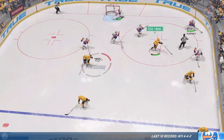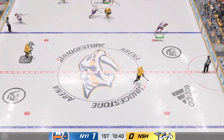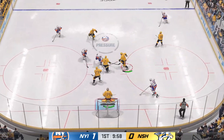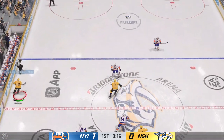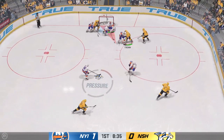Puck is dropped and he wins the draw here in the defensive zone. And now he moves it quickly to Engvall. Into the offensive end, right up the middle. And he slides it quickly to Horvat. Misses a golden opportunity there. Real difficult to get to the middle of the ice. Often you pay the price, and he's got a golden opportunity from the slot area and just misses.